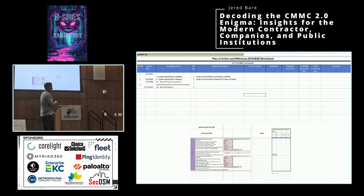But you will identify that, and then you'll also assign a value to it. So all of these weaknesses have some sort of value. I think it's like 1 to 5. And if you don't have a segmented network for CUI data, you will receive a 5. And so you list all your weaknesses.